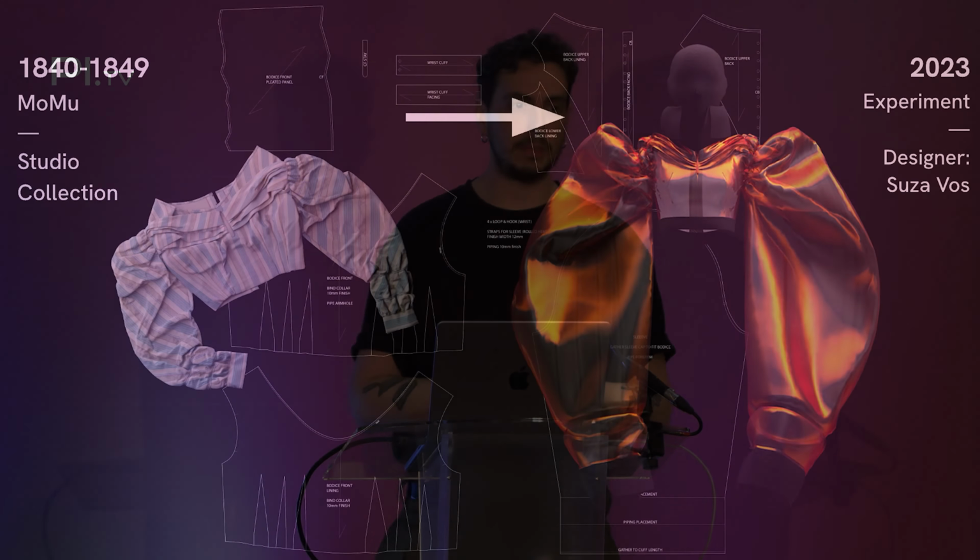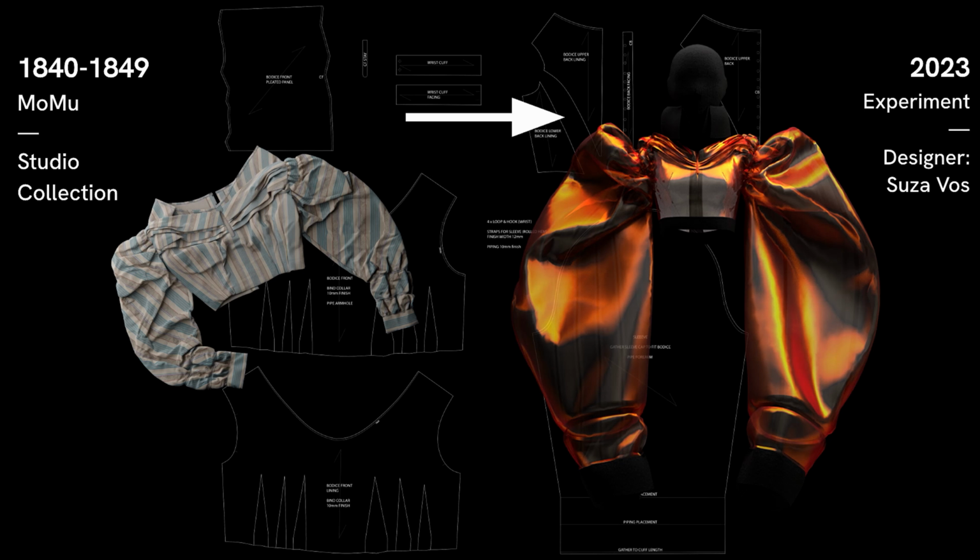But this is a very nice output. This is one of my favorites, for instance. You have a garment from MoMu, which is around 100 years old. And then on the right side you have the design that Susan, in this case, made. Underneath you see the garment's pattern that we extracted. I think this is a very nice example that showcases how, when we translate this into a brand identity environment, let's say, you can really see that if you give these tools into the hands of designers, they can keep the brand's DNA intact.